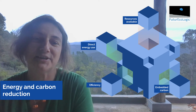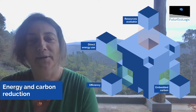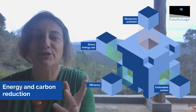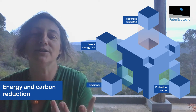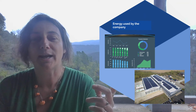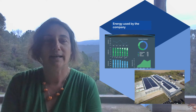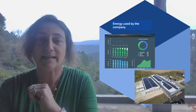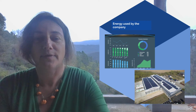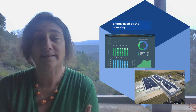This one we're going to be looking at energy and carbon reduction, which are the biggies that we're going to be thinking about. Everything we consume has a carbon footprint. Energy is embedded into all of our goods and services. So when you're looking at your business, mostly you're going to be thinking about what energy is actually used by the company itself, and how you are going to decarbonise all of the energy that you use in your organisation. This is very dependent on whether you own your own estates or whether you're leasing buildings.